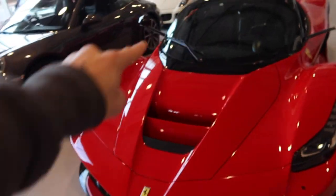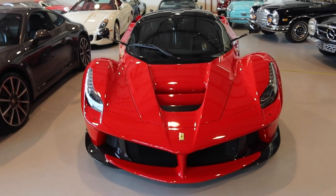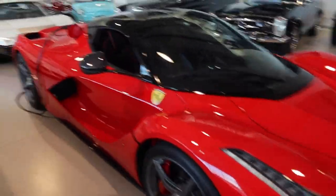So see, it doesn't have those stripes because it's a coupe. So they made 499 of these, which is pretty, yeah. Yeah, it looks awesome, doesn't it? Yeah, awesome, awesome looking thing. So that's LaFerrari number two here.